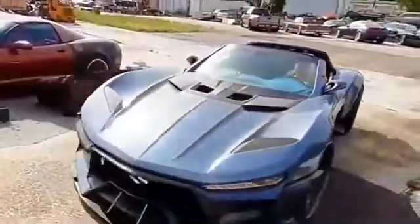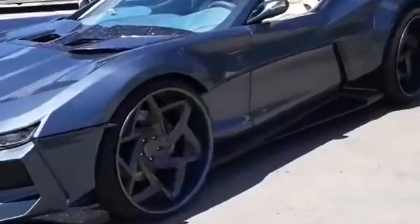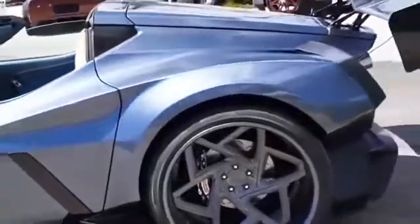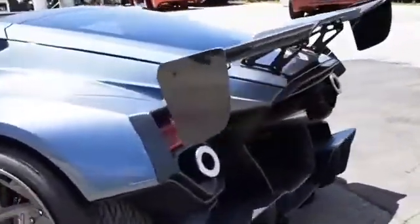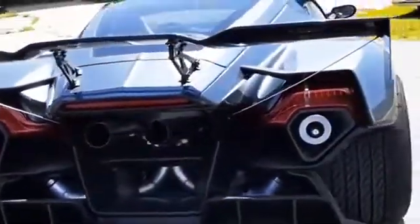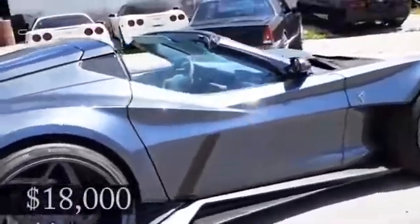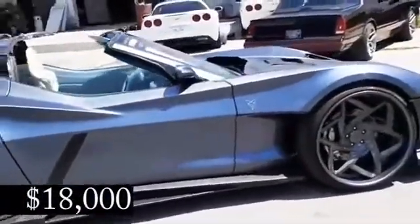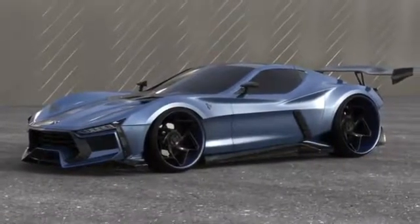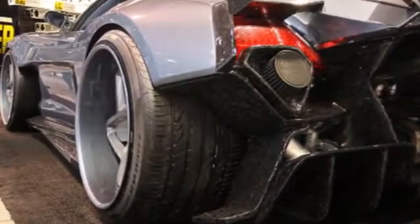It features one of the most aggressive front fascias of any production car ever seen, which is reflected throughout the rest of the bodywork. The rear end is left open with a massive forged carbon diffuser and enough space left for a couple turbochargers, or even just some exposed cold air intakes like shown on this model. This show car might look like $1 million, but it's offered by the Florida-based kit car brand for just $18,000. Add in the cost of the sacrificial Vette, accessories, and assembly, and you can probably get yourself into this baller beast for less than 50 grand. And that's one of the best ways to look rich on a budget.